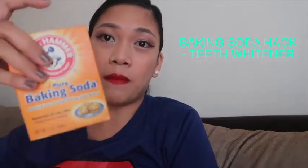Also, I use this baking soda, its third use is I use it as a teeth whitener. So all you have to do is you have your toothbrush with the toothpaste, just dip it inside the baking soda, and then what it does is it polishes your teeth. Okay, it makes it look whiter. Okay, and through time it will maintain your teeth. If you have done whitening for your teeth, it will maintain your teeth and it will make your teeth much better. So if you have really yellowish teeth right now, maybe you should go to the dentist, but for maintenance I like using baking soda.